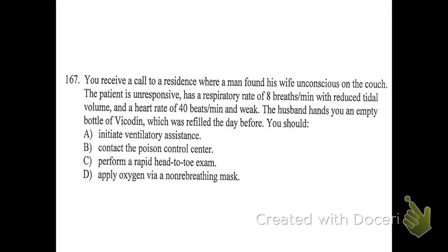B, contact the poison control center. No, we have had questions where we want to contact the poison control center, and yeah, we may suspect that Vicodin is involved, but compared to fixing her breathing, not a priority. C, perform a rapid head-to-toe exam. Not a priority, definitely not compared to an oxygen-related thing.